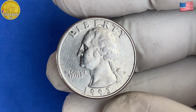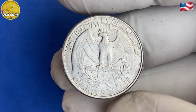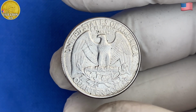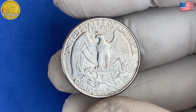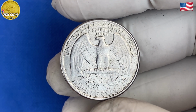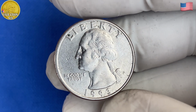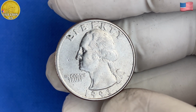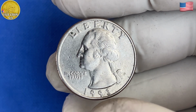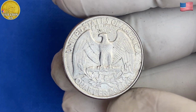high-quality examples. Another important factor that can make a 1993 Washington quarter more valuable is its condition. As with most collectible coins, the condition of the coin plays a major role in determining its worth. Coins that are in pristine, uncirculated condition are far more valuable than those that have been used in everyday transactions. If you come across a 1993 Washington quarter that has been carefully preserved and shows little to no signs of wear, you might be looking at a valuable collector's item. Coins that are graded as MS 67 or higher can sell for significantly more than their face value, sometimes reaching thousands of dollars at auction.